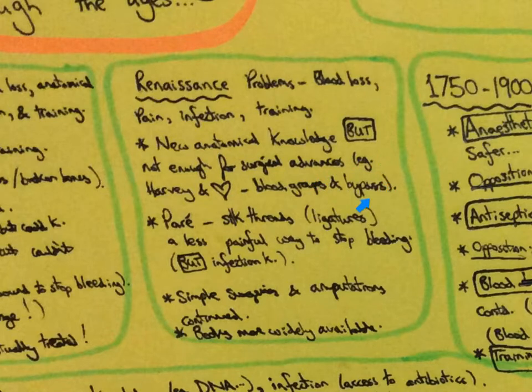Similarly, they can't do a heart transplant or anything like that, or a lung transplant, even if they know more about it, because they would need a bypass machine to help continue to pump the blood around the body and make that possible. So even though in the Renaissance they start to do things and make discoveries which will later on make better surgery possible, they aren't quite able to do that yet.